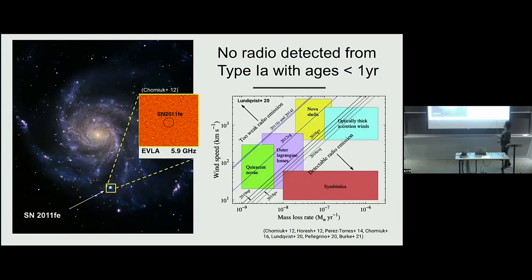And so some of the closest events, like 2011fe, rule out a lot of these single degenerate progenitor models, okay? And then some of the later supernovae that also went off close by, not as close as 2011fe, also rule out a lot of the red giant and some of the really fast accretion-driven winds. So I think the community converged on this idea that the single degenerate model is struggling, or at least a vast portion of the parameter space struggles to explain observations.